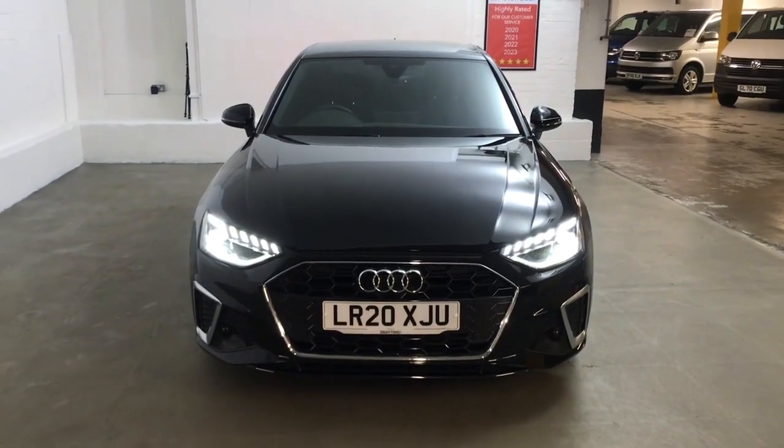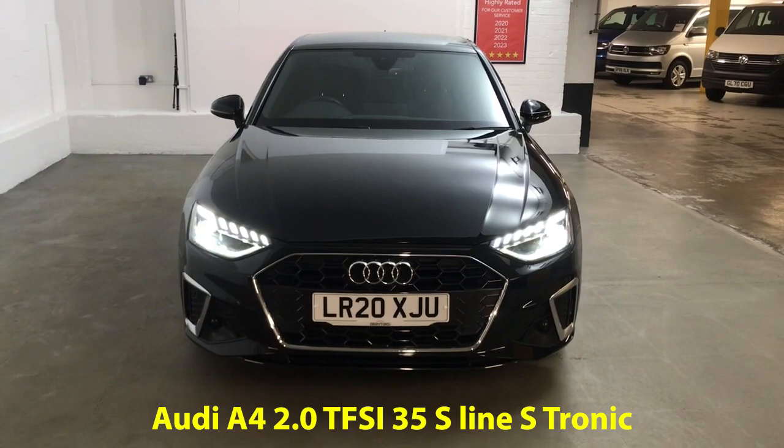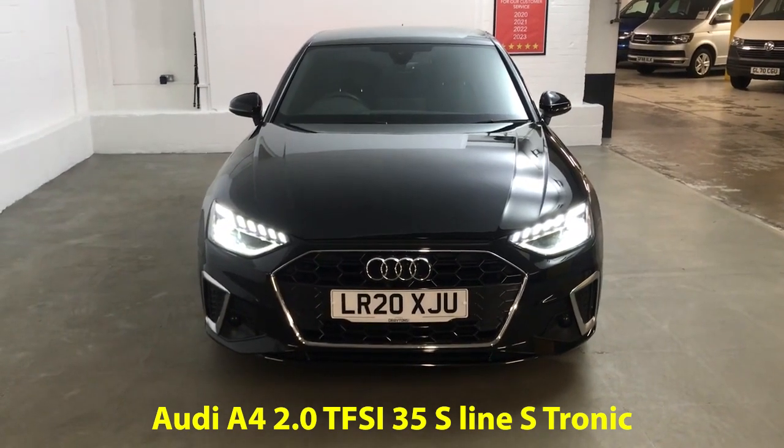Hi guys, Alex here from Drayton's, who got an Audi A4 2-litre TFSI 35 S-Line, finished in Mythos Black metallic paint.